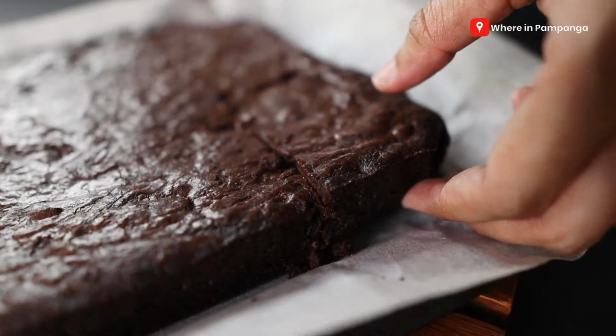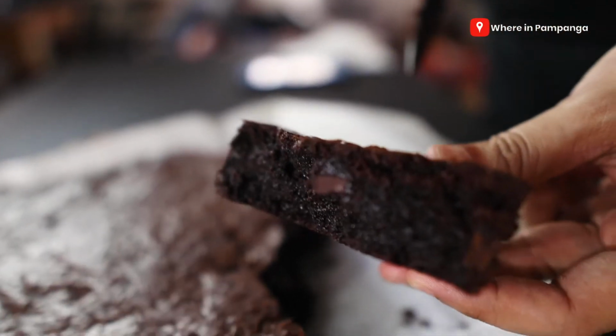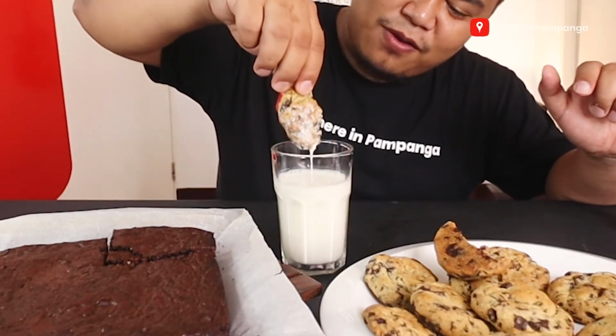Grabe guys, I can still remember yung mga fudgy brownies na ganito. It's great paired with ice cream. Sayang hindi ako nakabili ng ice cream ngayon. Anyway, I have with me milk, and this is best paired with a glass of milk. So either you dunk it, or you sip the milk. Anyway, what I'm gonna do guys is I'm gonna dunk it such as this. Look at this. Whoa. Oh, that's gonna become creamy.